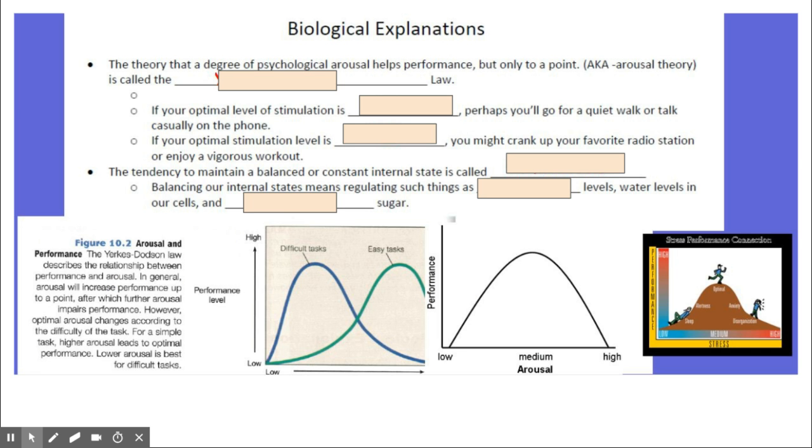Biological explanations for motivation. The theory that a degree of physiological arousal helps performance, but only to a point, also known as the arousal theory, is called the Yerkes-Dodson law. This is the idea that if you want to perform your best, you have to have a certain level of arousal. If the optimum level of stimulation is low, perhaps you'll go for a quiet walk or talk casually on the phone. But if the optimal level of stimulation is high, you might crank up your favorite radio station or enjoy a very vigorous workout.